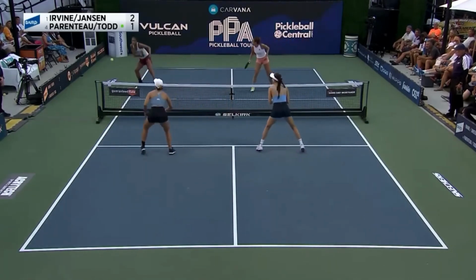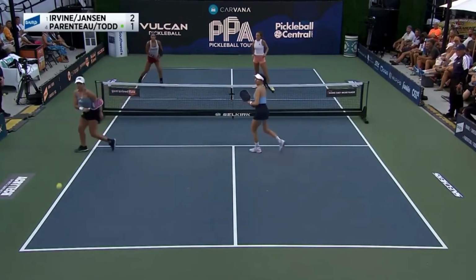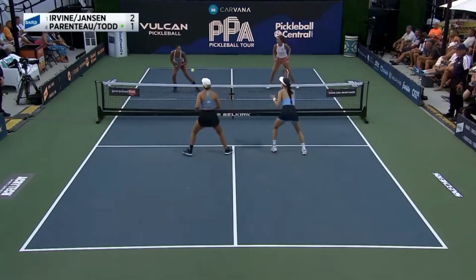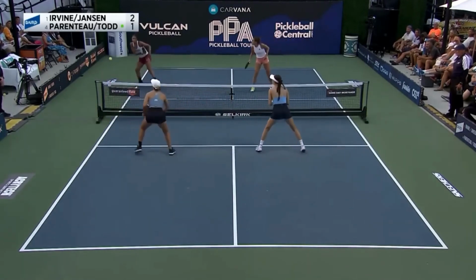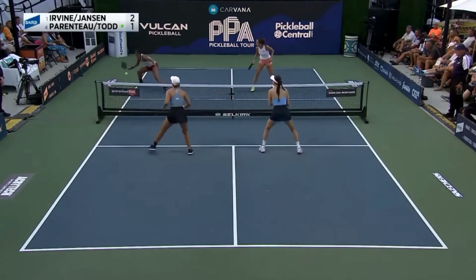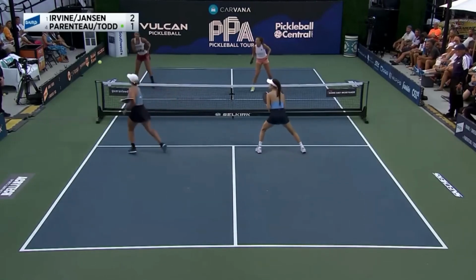I mean, I guess what she was trying to do was take it down the baseline, but to hit it that high doesn't even get that close. She's definitely not doing a drop or a lob. Sorry, I didn't mean a drop, I meant a lob. If she had lobbed this ball, where she would want to take it, she would want to cross over the backhand side of Parenteau and put it somewhere in here or going this direction. Also, not the greatest opportunity to do that. But yeah, she just side swipes it.